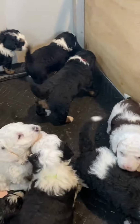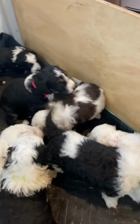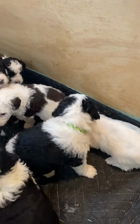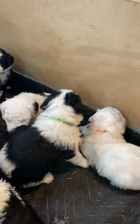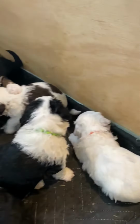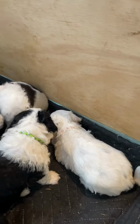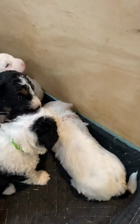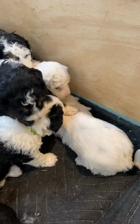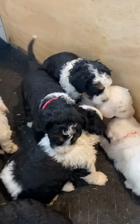So everybody has spots of some sort. It's just what degree. This little fellow right here, orange, you can see his spots. His spots will come out more as he gets a little bit older. And then that one black spot on his tail.